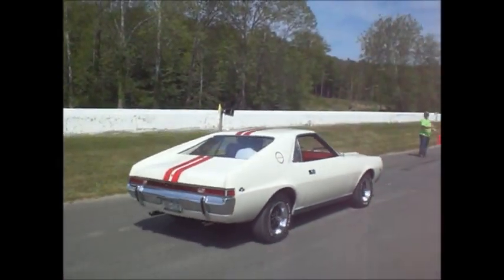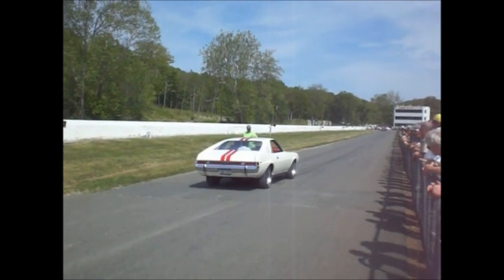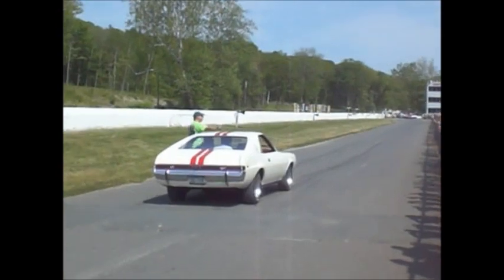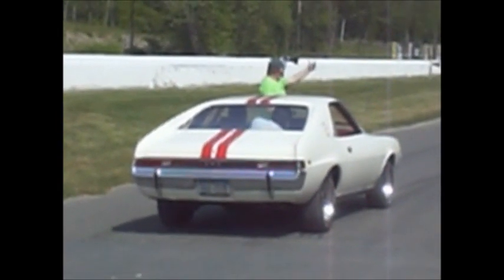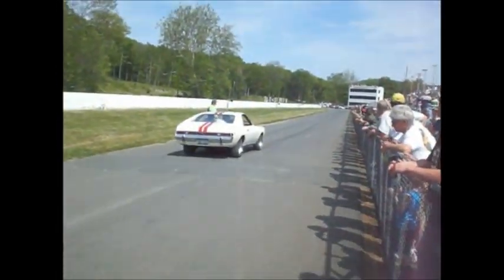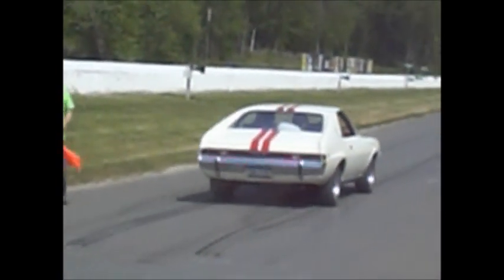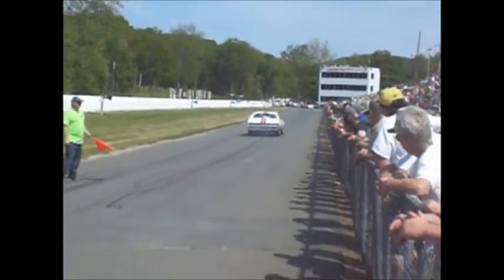AMX two-seater. American Motors had the only two-seater American car aside from the Corvette. Took a Javelin, shortened it. It's a three-seater today. Yeah, it's a two and three quarters. Better watch his head. Oh, slide back, clutch. Try first gear. Works better. Oh well.